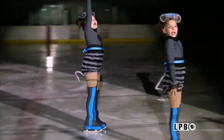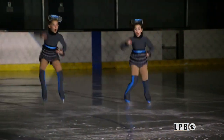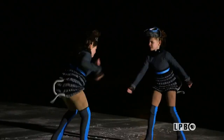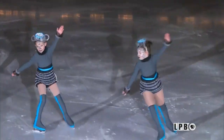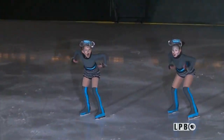My friend, my duet partner, we're just crazy. So our coach decided that we could be monkeys, and our routine is Tarzan. We get to be weird and funny. Makeup kind of brings out that you're a monkey, and then they know what you're doing, so you can just kind of be weird and express yourself through that.